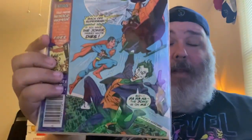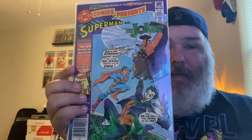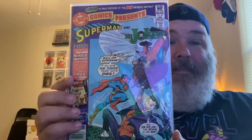And then this last one is DC Comics Presents number 41. This is Superman and the Joker, and I picked this up because it had Joker on the front of it. This is a 60-cent book from maybe 89. Yeah, I can't tell. But yeah, love this book.